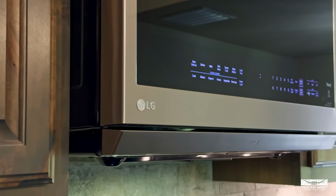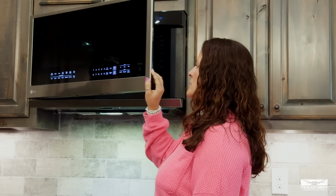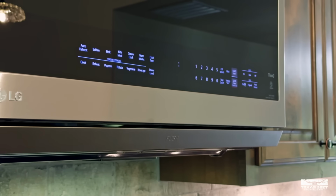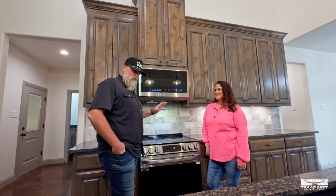And all of the details and the controls are actually in the door. That's kind of different too. I thought that was kind of neat. Really nice LG product. Never had one before, but it looks like it's put together really well.